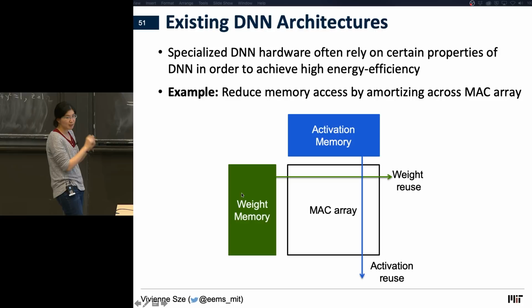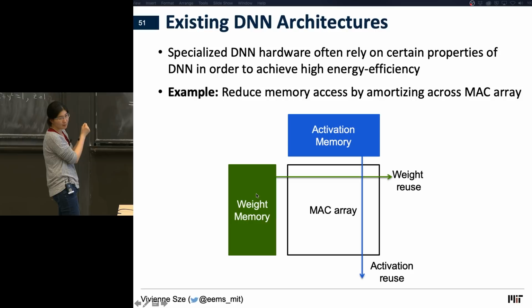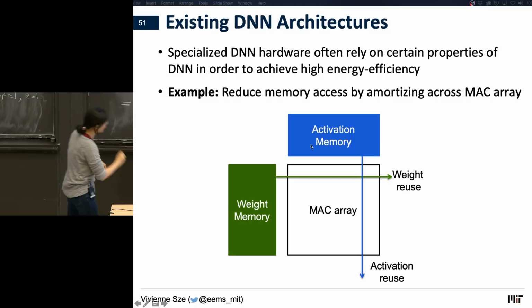What do I mean by that? So if I read a weight once from the weight memory, I'm going to reuse it multiple times across the array. Send it across the array. So one read and it can be used multiple times by multiple engines for multiple MACs. Similarly, for activation memory, I'm going to read the input activation once and reuse it multiple times.